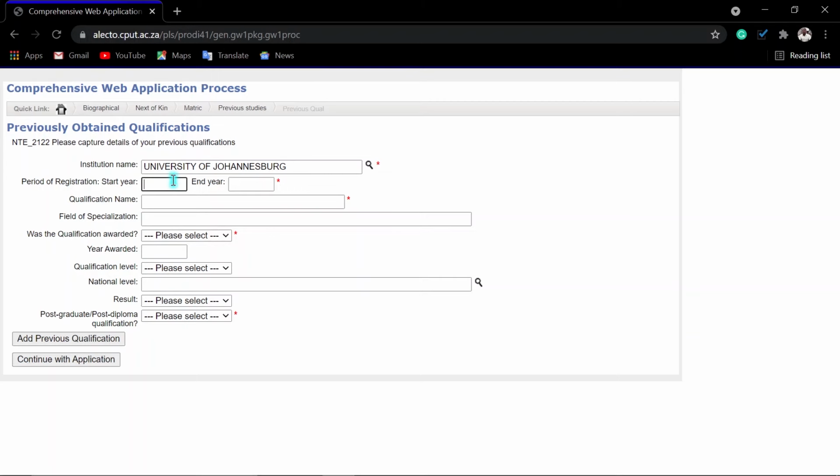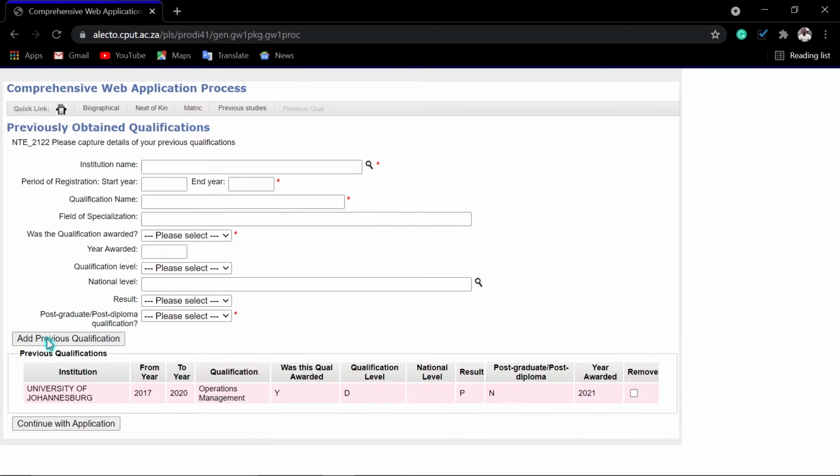From which year? The end year is commercial. Then the qualification you are doing, indicate it. Was the qualification awarded, yes or no? You will indicate the year in which it was awarded. Qualification level, national. Did you pass it? Yes. Was it a postgraduate or post-diploma qualification? You will indicate. Then you click add previous qualification.